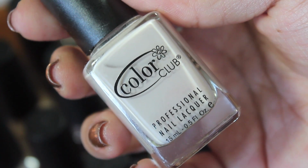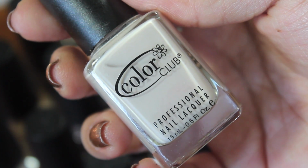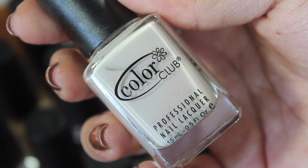And this was from, I think this was from the Rebel Debutante collection, which was like 6 years ago. And it is a very, very light cream color. It's got a little bit of beige to it, and it's got a tiny bit of gray to it as well. This one, the formula is really nice. It goes on opaque in 2 to 3 coats depending on the thickness of the coats that you use. This was one of my very first neutral cream colors, very easy to work with.